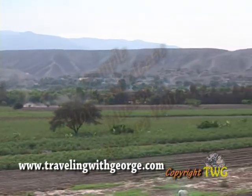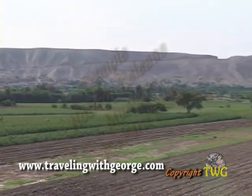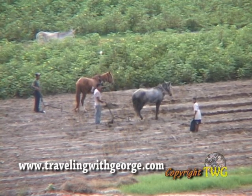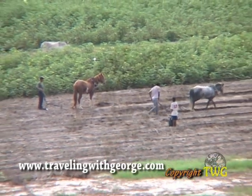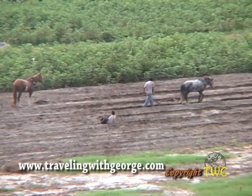Look close in the field, you see some men and horses working. As the camera pans back, we will zoom in, as we just did, on a gentleman with his horse and his plow, a horse-drawn plow, which is not so commonly seen anymore, at least not in the States, but in Peru you do occasionally see this.